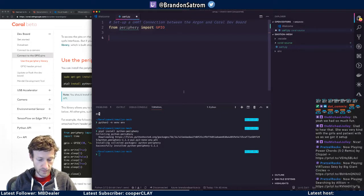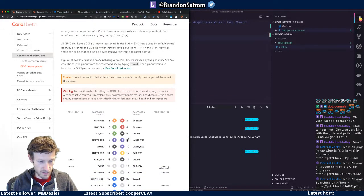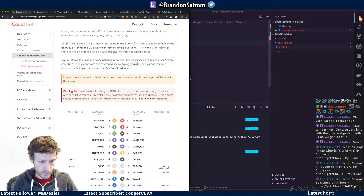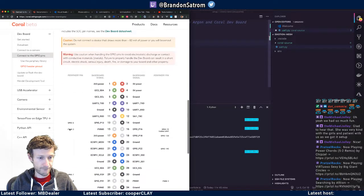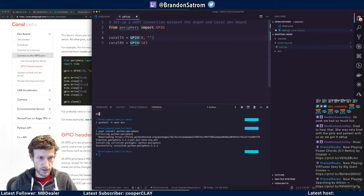So GPIO equals GPIO. And I've got to get my UART. So I'm going to go to UART. So my pins are 8 for TX and 10 for RX. So we're going to go Coral TX, Coral RX. So TX is 8, RX is 10. I'm going to set TX as out, RX is in.